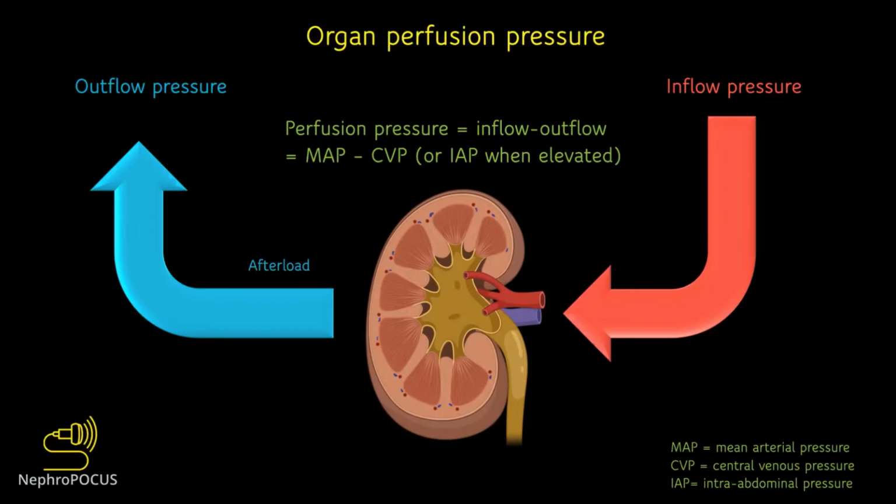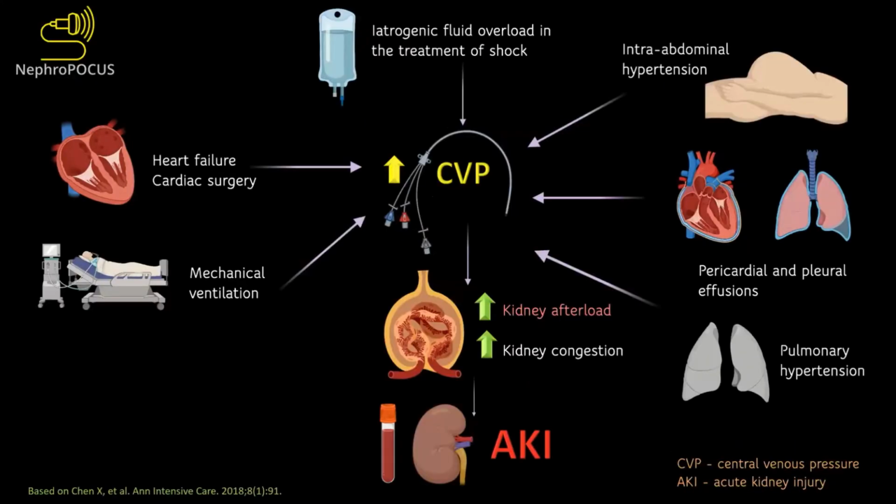So thanks to all the VExUS proponents, now we have a way to assess venous congestion more objectively. And we also know that increased CVP from any cause, it could be heart failure, heart surgery, mechanical ventilation, pericardial effusion, pulmonary hypertension, increased intra-abdominal pressure, or indiscriminate fluid use in septic patients. Anything, when CVP increases, there is increased kidney afterload or increased outflow pressure leading to congestive kidney injury. So congestive nephropathy is relatively a new term, or an underutilized term or diagnosis. And VExUS gives us the opportunity to evaluate this further.